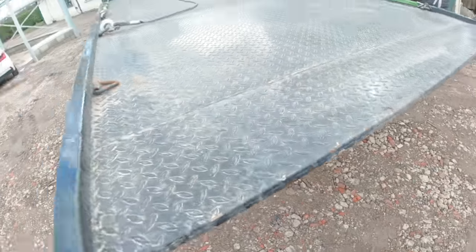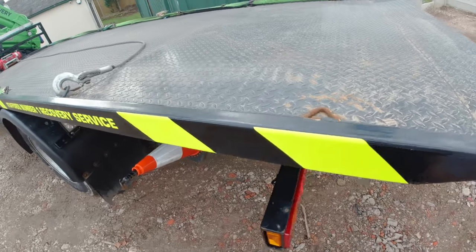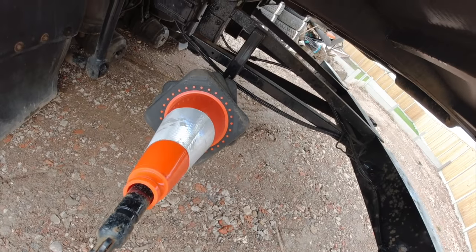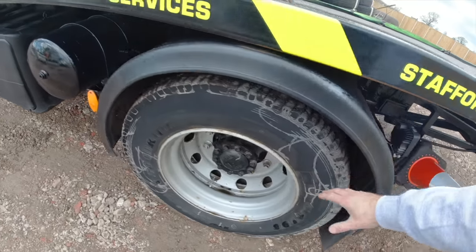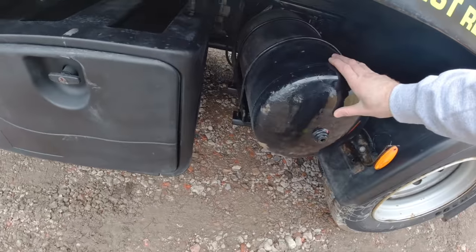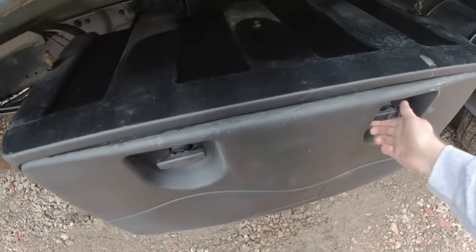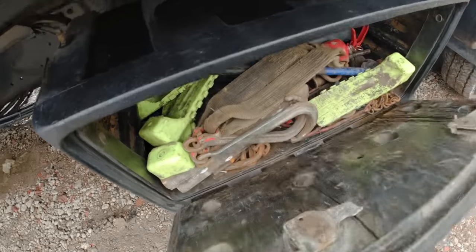I don't know how long ago the body was done, it's on the YouTube channel, but it's a brand new steel bed, which is absolutely good as gold. Traffic cone holder as well, again, good tyres. Recent air tanks, just before I bought it, they were changed. You've got the lockers on both sides, one on this side, which carries all various bits of equipment in there, quite deep, so very good.